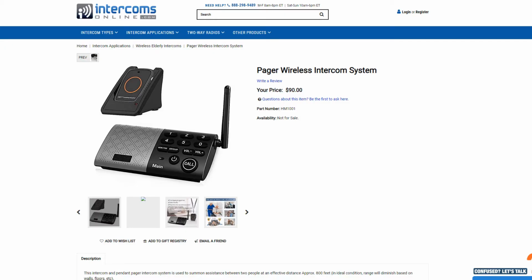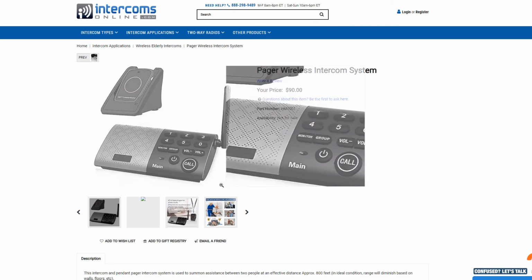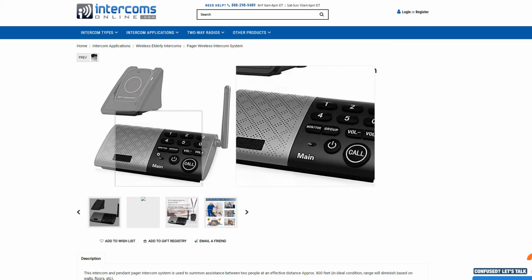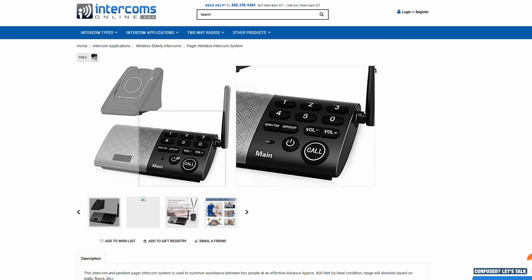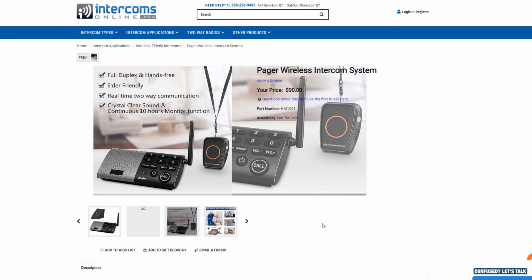Another common application for a wireless intercom is a caregiver intercom. And by that we mean someone who takes care of someone who is elderly or disabled, and they need a way to easily contact the caregiver. And this is one option. It's got a remote pendant, and this is for inside a house. So if the caregiver is in another room, they have this unit, and then the disabled or elderly person has the pendant, and that allows some mobility.